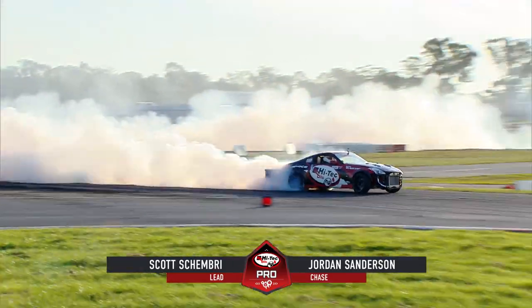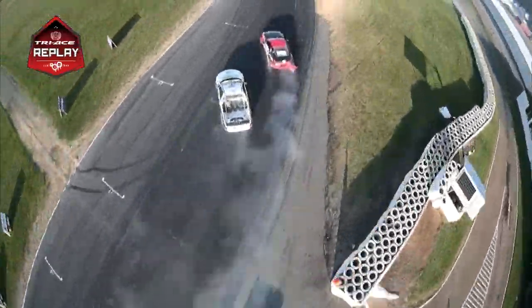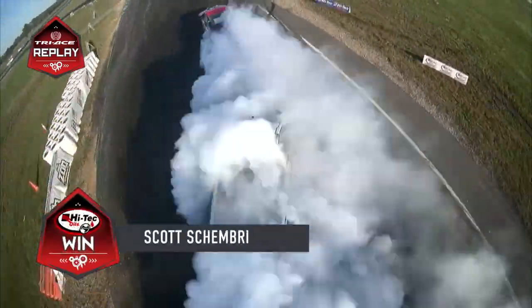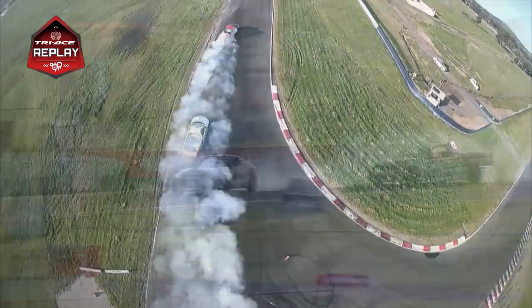Is he a little bit shallow, possibly? We'll have to wait and find out. This view is really going to show us. Yeah, look, Jordan Sanderson a lot closer coming into turn one. It's all looking pretty good. There, Scott Chambry's cut the midline through part of turn two, and that's going to be really hard for Jordan to chase, but he's still there. He didn't let him get away, even with that enormous amount of tyre smoke.